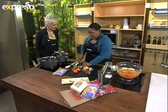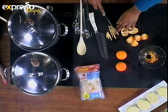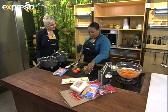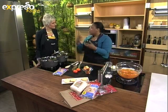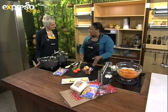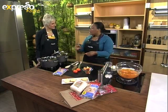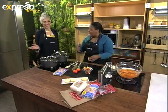I could be corrected. Okay, so what I've done so far is cut the naartjies into quarters, and then you just slice up the rind. The difference between marmalade and jam? Jam is fruit chopped up, cooked as a whole in sugar and water, whereas marmalade is usually made with citrus fruits, and it's usually the peel of the citrus fruit cooked in its juice. So you don't use the pulp and you don't use the rest of it. Okay, so that's the general difference. You see, we've learned.